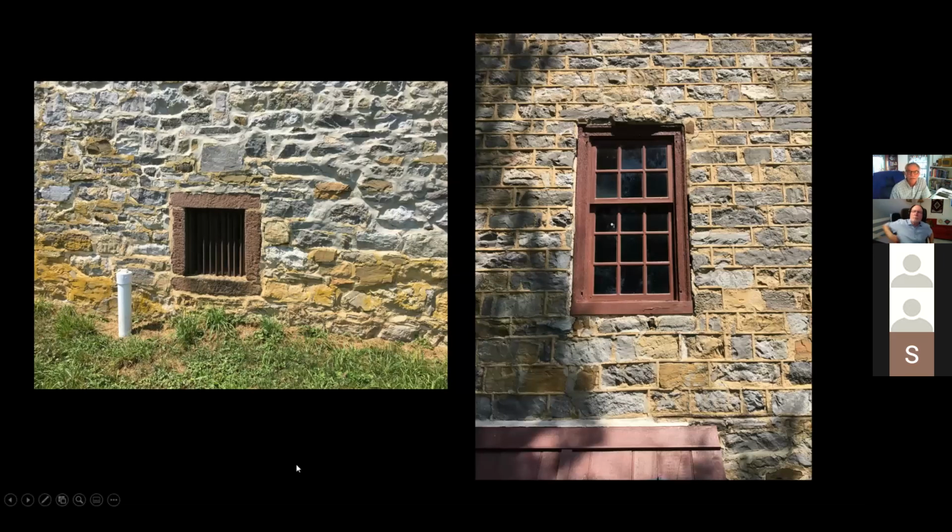Just some window details from the 1763 section of the house. Most of the window frames in the house are original. Many of the sashes are original. There's a lot of original fabric inside the house. And kind of a really great detail is the sandstone surround on one of the cellar windows as well. I almost never go to the Kauffman house and walk around without discovering something new.